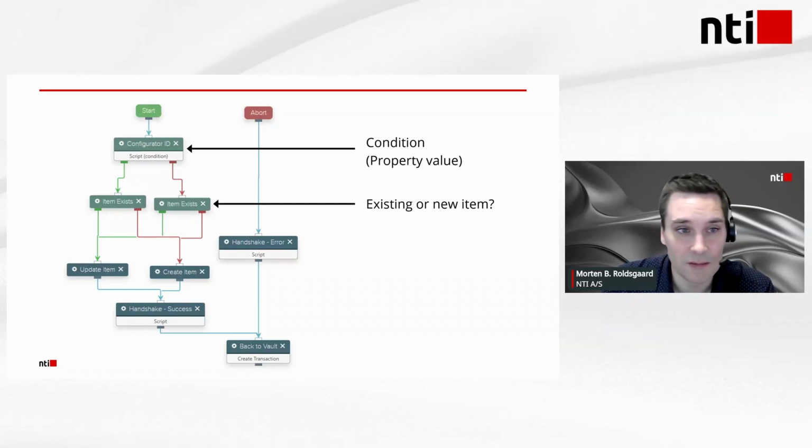And in the next step, no matter what, we will look if this item exists in the target system. This is also a very common way of setting this up, because of course, if the item already exists, we don't want to create a new item. We just need to update the existing item. So this is the next step.